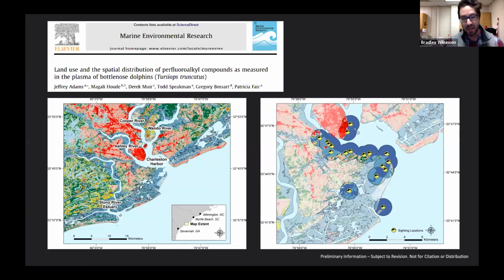A study that inspired this study that I'm currently doing was by Adams et al., looking at different subpopulations of bottlenose dolphins in the Charleston area. So the map on the bottom left shows Charleston Harbor with the Ashley, Cooper, and Wando rivers leading into it. The red are urban areas, and then the green and yellow are forest and agricultural land, and then the blue are estuarine areas. So they compared dolphins that were known to be sedentary within the harbor with those that were known to be sedentary in the Stono River estuary, which is approximately 10 kilometers to the southwest.